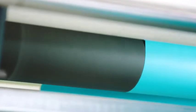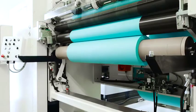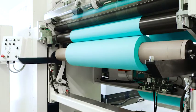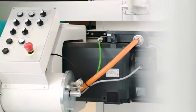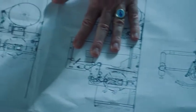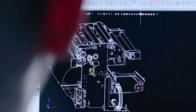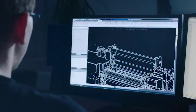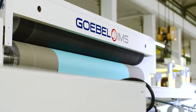Our continuous optimization ensures that converters are able to deliver perfect rolls. No matter whether coated or uncoated papers, cigarette and filter papers, or flexible packaging materials. One machine, a multitude of solutions. We closely examine the industry you come from. We adjust the machine to your materials. We tailor it for you.